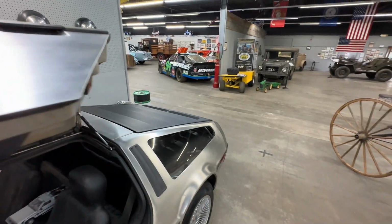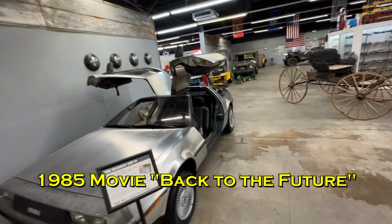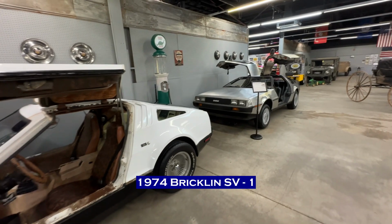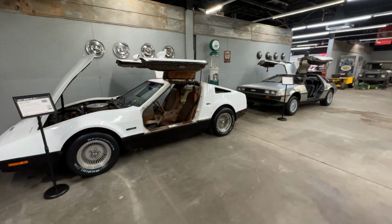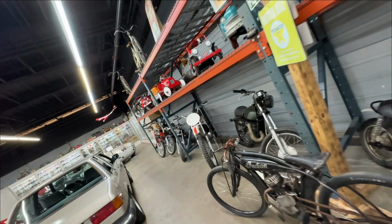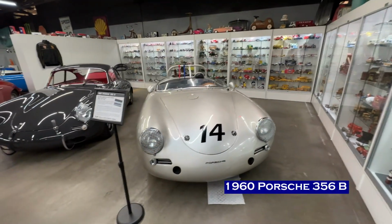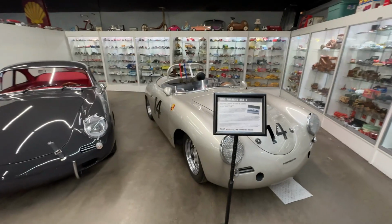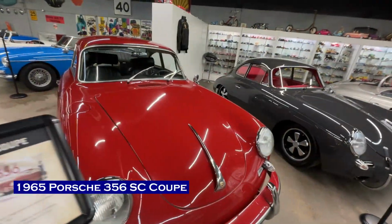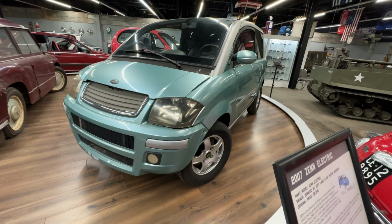The 1981 DeLorean DMC-12 became famous by being in a starring role along with Michael J. Fox in the Back to the Future movies. Located next to the DeLorean is the 1974 Bricklin SV1, a Canadian sports car that also had the gull-wing doors. To the right are a few motorcycles. Let's look at these early era Porsches that are on display. Here's a rotating display that has a few early electric cars on it.